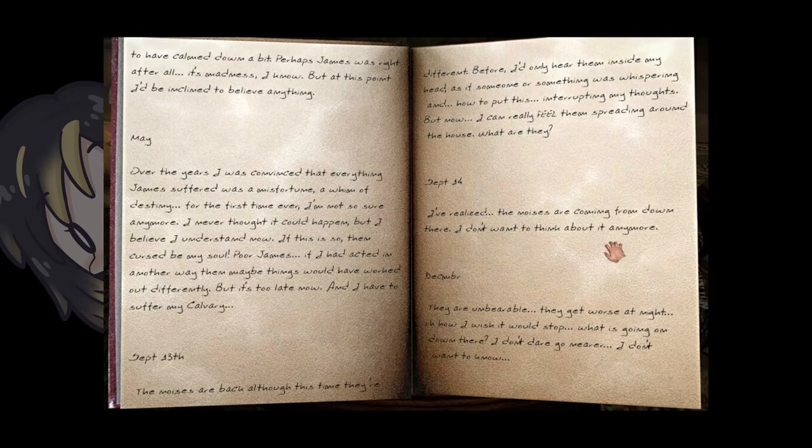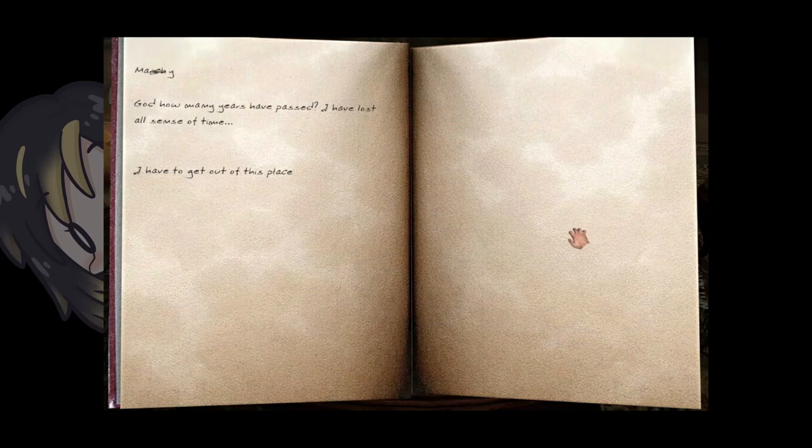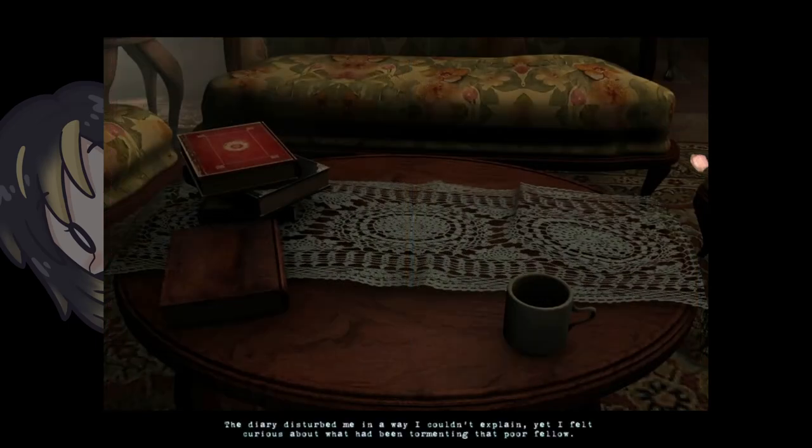December. It's unbearable. Getting worse at night. Oh, how I wish it would stop. What's going on down there? I don't dare go nearer. I want to know. God, how many years have passed? I've lost all sense of time. I have to get out of this place. They've disturbed me in a way I couldn't explain. I felt curious about what had been tormenting that poor fellow.